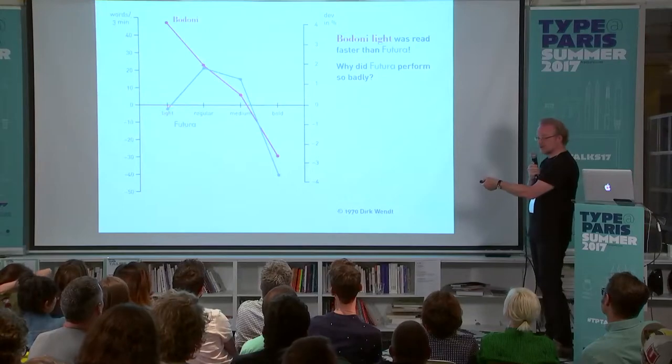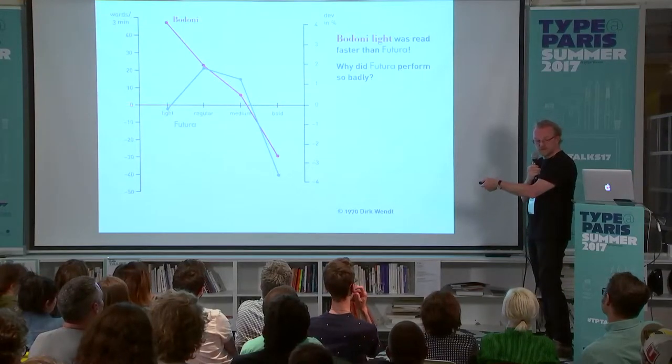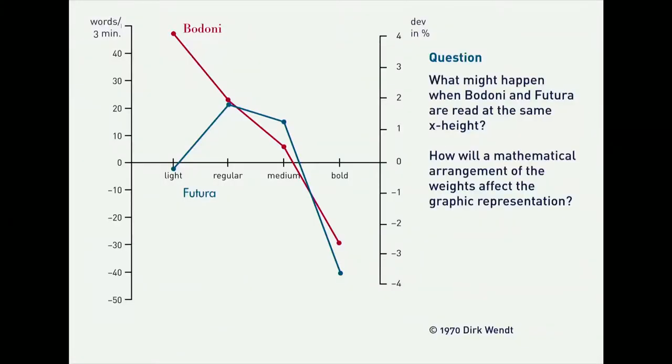This is not a matter of typeface design. This is a matter of bad typography. So what do we research here? We do not research typefaces, but we research typography, or bad typography. So what would happen? This is the question. What would happen if Bodoni and Futura are read at the same x-height? Would the graph change? And we have some material.